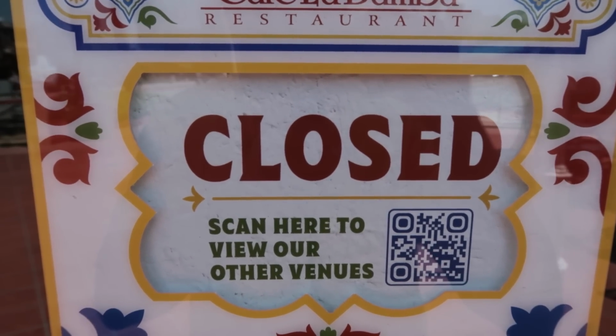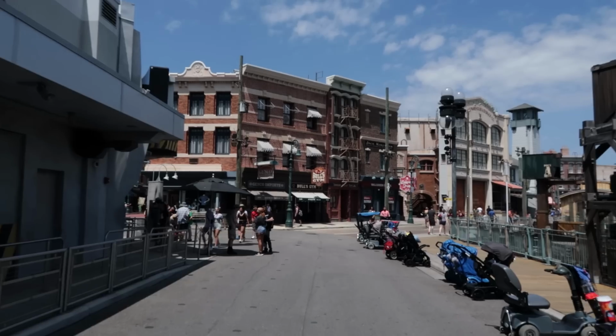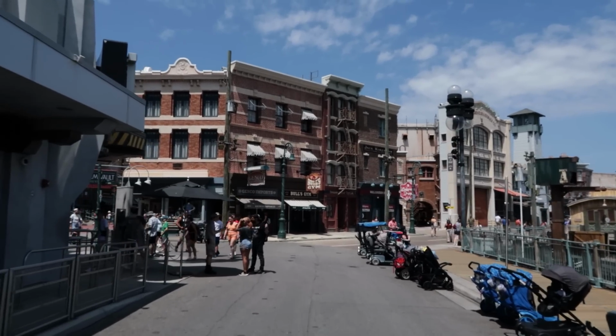I don't know what's going on. We looked inside, like the menu is still there as to what they offered here. Right. But it's not open today, which is a Sunday. So I don't know what's going on, if it's closed on the weekends, closed sometimes but open other times. Just be aware that if you're considering having lunch at the Cafe La Bamba, it may or may not be open. So we're gonna head back to New York City now where we left off.